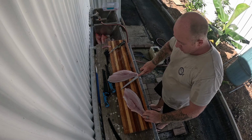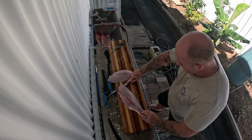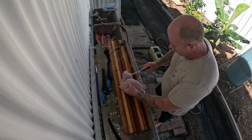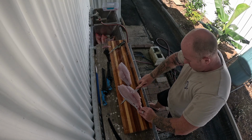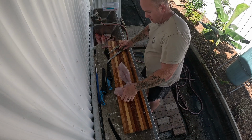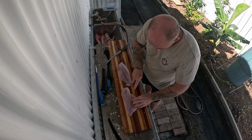And take the skin off. Choose a long enough flexible knife. Hold the end, make your incision and hold the knife as flat against that chopping board as you can. Same with the other side. Cut out those pin bones.